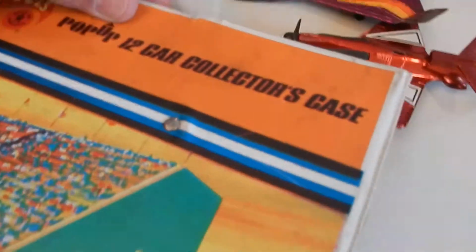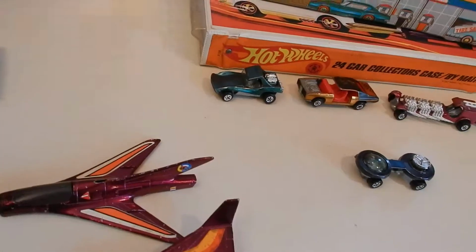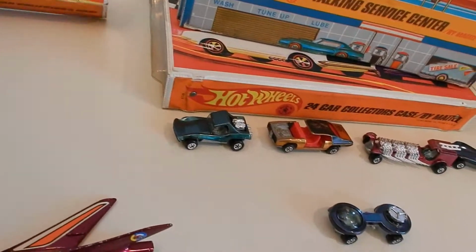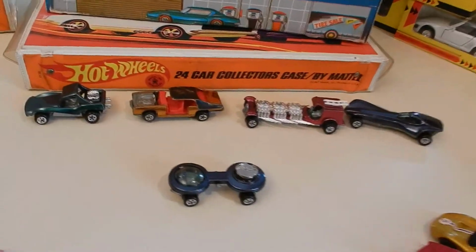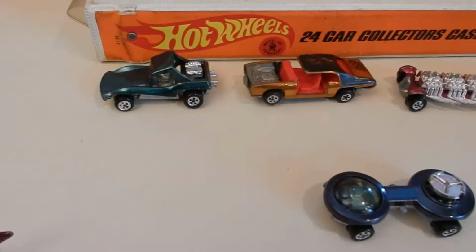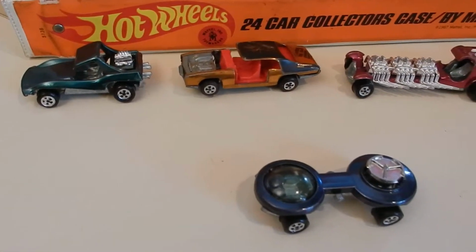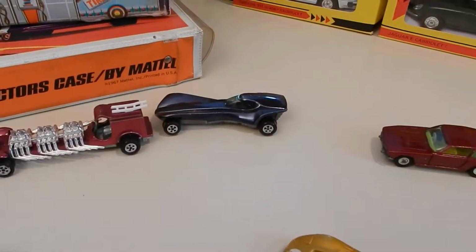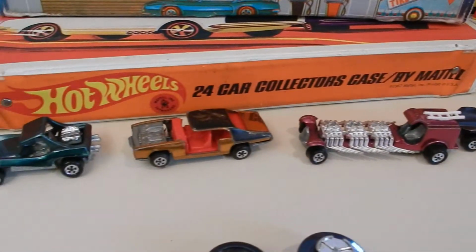Then I have these other cars here. These are not dated, so I'll give you the names of them. Those are all Hot Wheels right there.